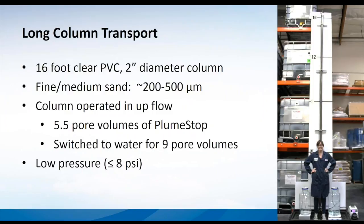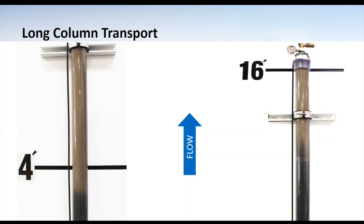And all this throughout, we monitored the pressure, and at no point did the pressures ever jump up, so it was all low pressure installation. And the key conclusion here is that we were successful in being able to transport Plume Stop across these 16 feet. And we actually believe that if we could have a longer column, if we had a taller warehouse, we'd be able to have even probably double that. There was no issue injecting it through 16 feet, and it probably would have continued to go on.